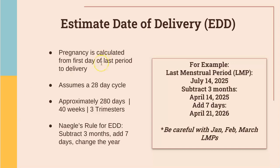So, estimated date of delivery. Pregnancy is calculated from the first day of the last period to delivery. So we talked about, even though you're not ovulating until about day 10 to 14, even though fertilization doesn't happen for a couple of days after that, even though implantation doesn't happen for a couple of days after that, pregnancy is calculated from the first day of your period. So that's assuming a 28-day cycle, and it's about 280 days total, or 40 weeks, which again is 3 trimesters, so about 13 and some change, 13 weeks in each of those trimesters.